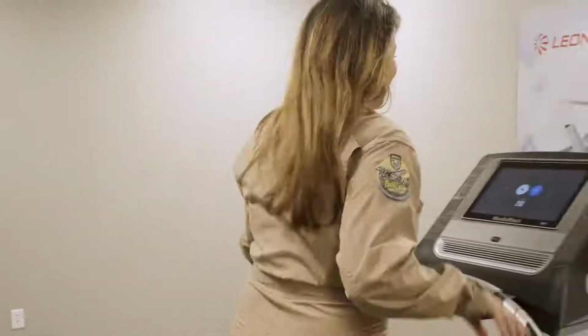As pilots, it's so important to stay fit and have that endurance to continue on. So move your body, change your mind. I'm gonna get up here and start my fitness.